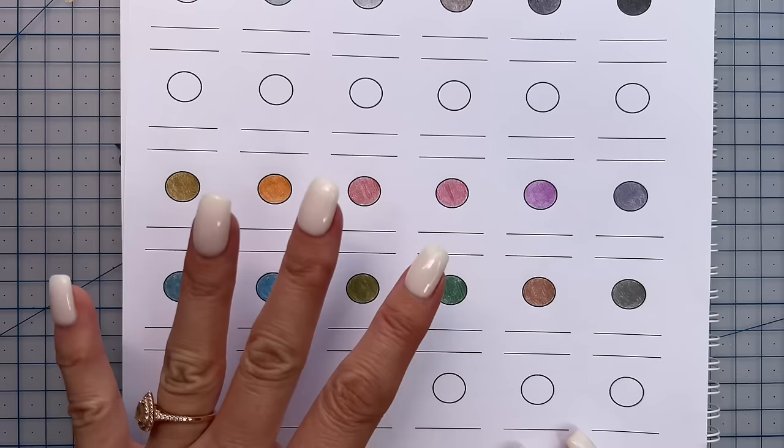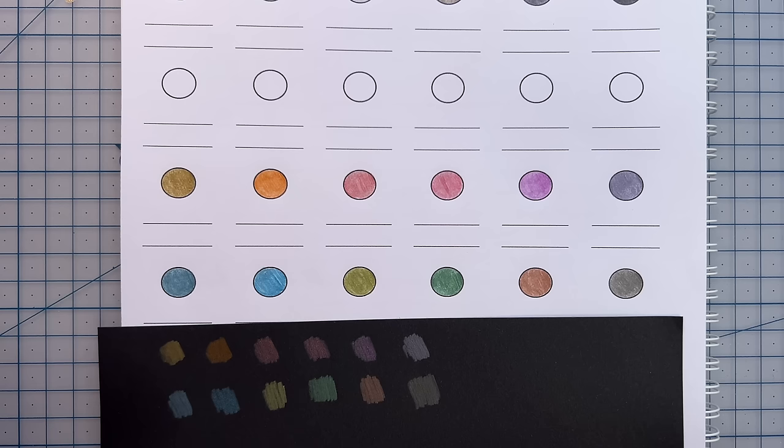They felt just the same as the normal 48 set, so the same softness. So sometimes you can get metallic pencils and they're a little bit scratchy. These weren't scratchy at all, they were quite smooth to colour.